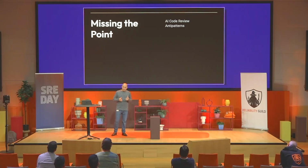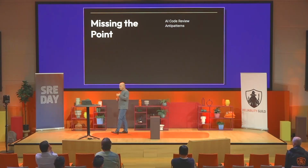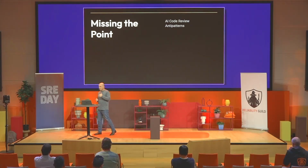But when I'm looking at a lot of AI code review implementations, a lot of ways this is getting used in companies, in dev teams, there are a lot of places where we are missing the point and not getting the maximum value, sometimes even creating noise or negative value. I'm going to show some anti-patterns and then talk about how to make it actually work for me.